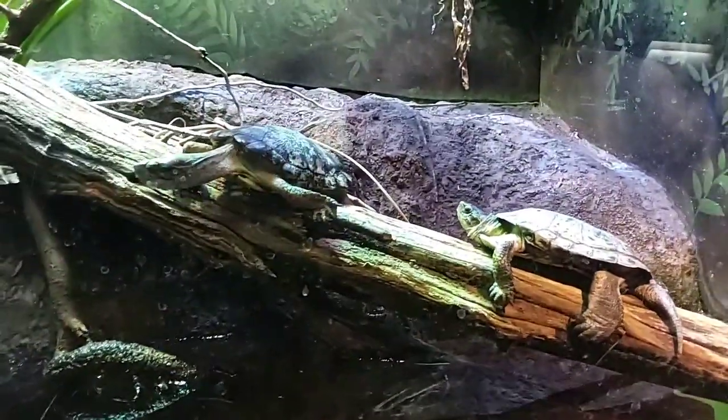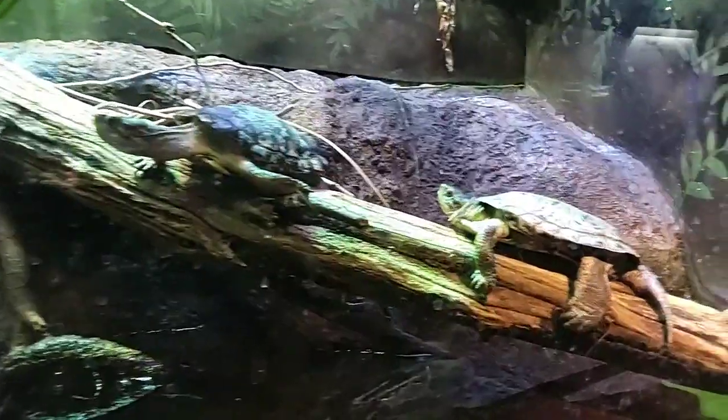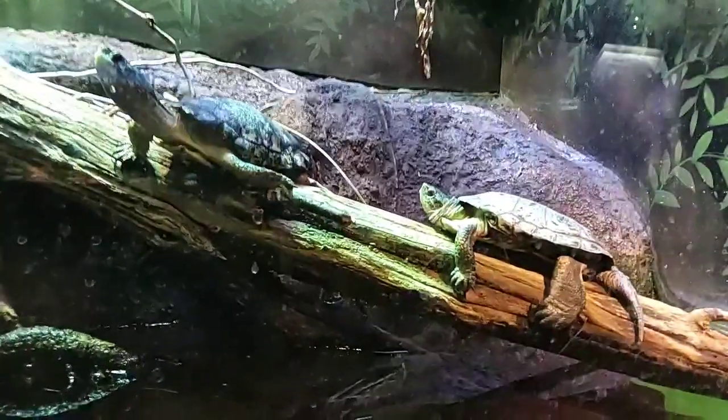Now, because turtle shells are made out of bone, cartoons have lied to us over the years, my friends. Turtles cannot slide out of their shells. They are connected to their shells, much like our backbones are connected to our bodies as well.